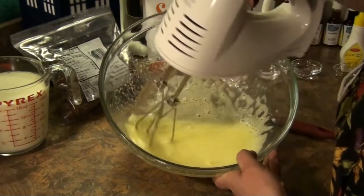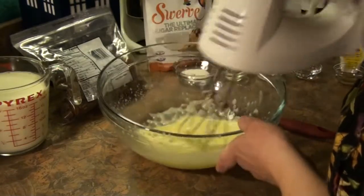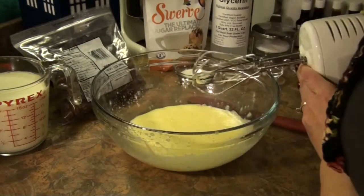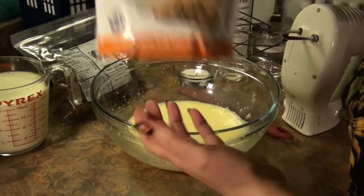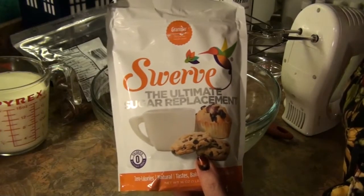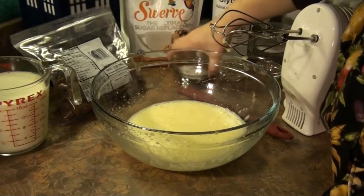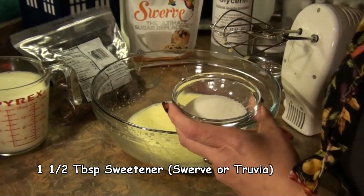Alright, now you can see how much increased in volume the 2 eggs have become here. It's gotten quite a bit bigger and frothier. Now, I'm going to start adding in my sweetener. Now, I am using this. This is my one change from what he does on his ice cream base. I'm using Swerve. It's an erythritol oligosaccharide combination. He uses Truvia, which is erythritol and stevia combined.